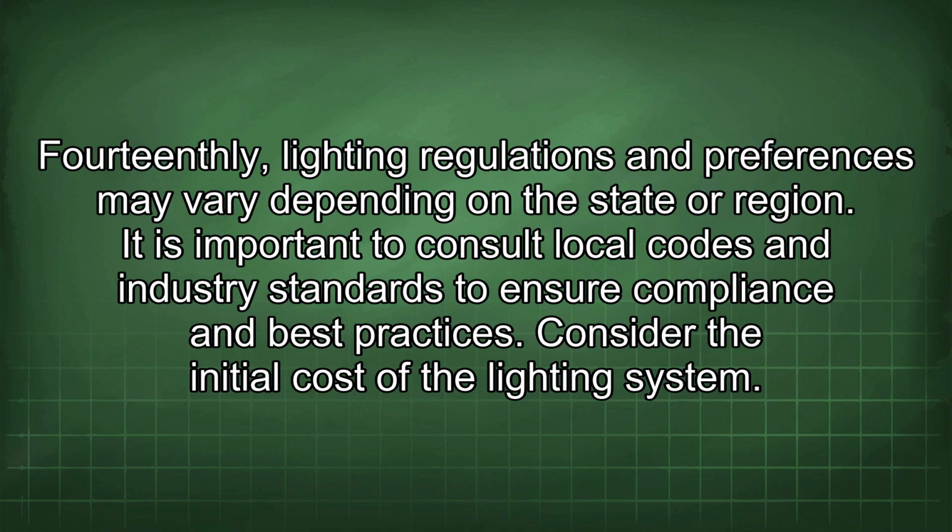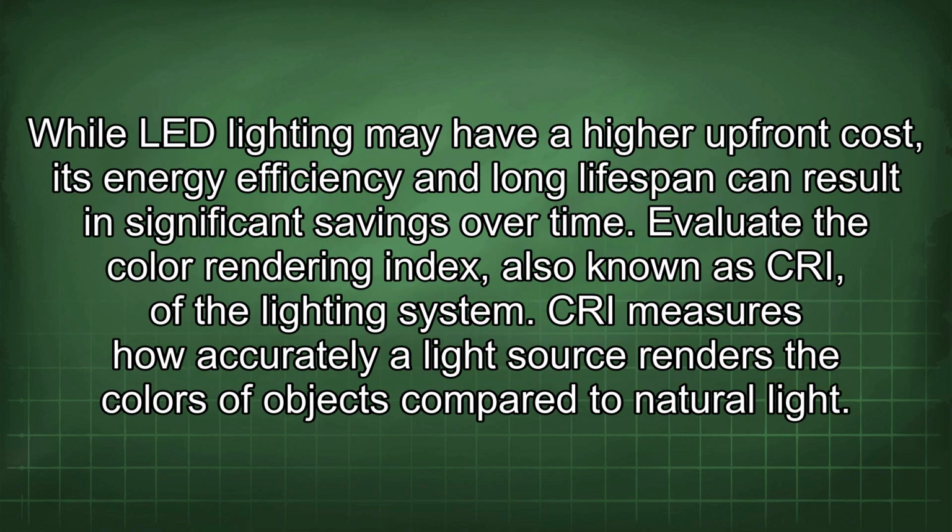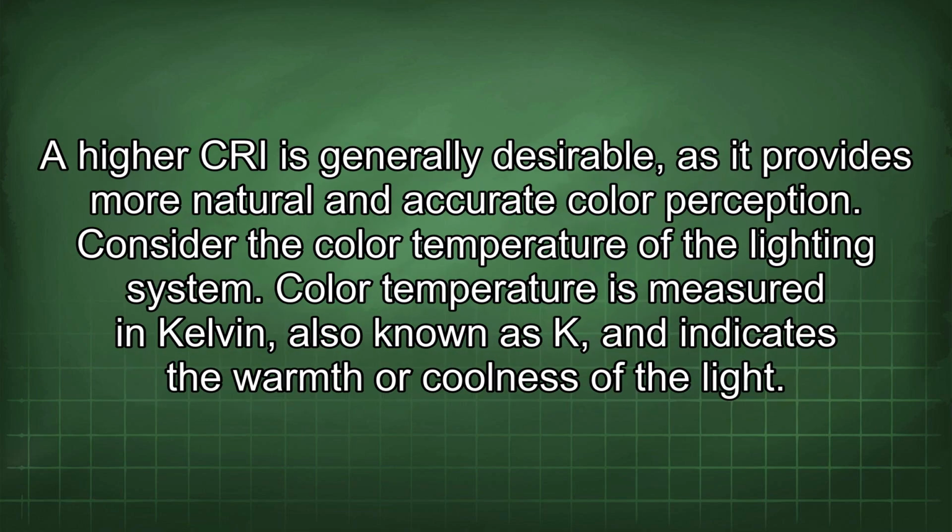Consider the initial cost of the lighting system. While LED lighting may have a higher upfront cost, its energy efficiency and long lifespan can result in significant savings over time. Evaluate the color rendering index, also known as CRI, of the lighting system. CRI measures how accurately a light source renders the colors of objects compared to natural light. A higher CRI is generally desirable as it provides more natural and accurate color perception.